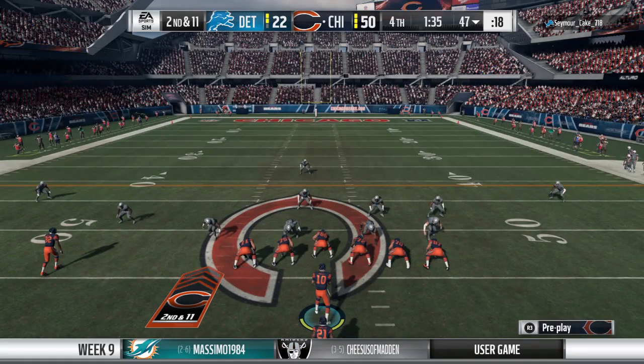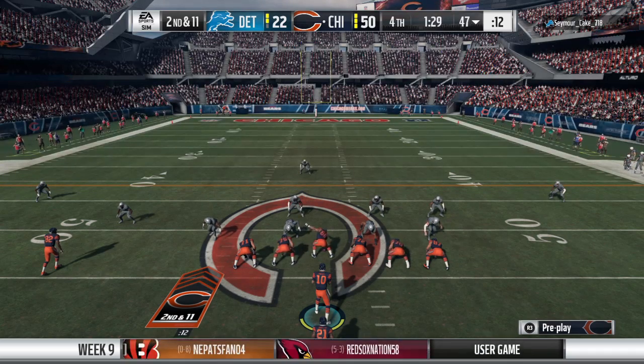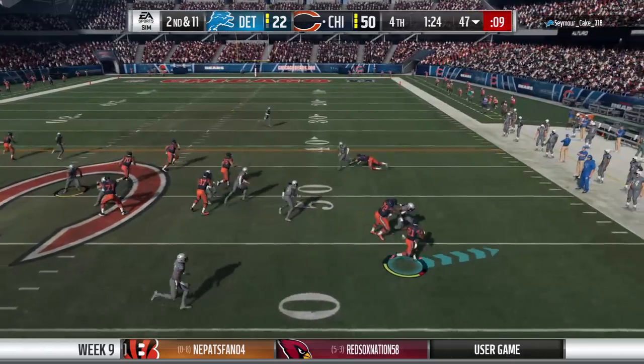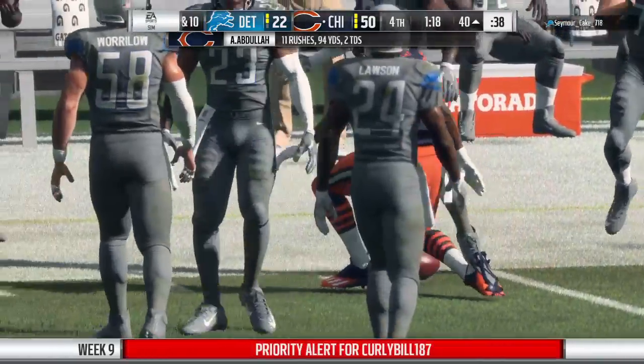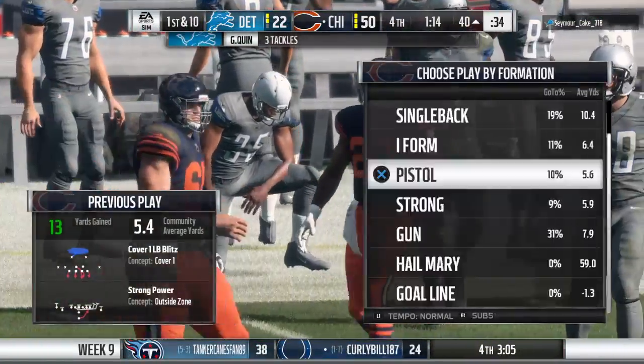All right, here we go. Green 39. Green 39. Switch up. Now a handoff, running off tackle right. Oh, he's got a little daylight. And he's able to get this one down to the 40-yard line. That one goes for 13 yards, and it moves the sticks.